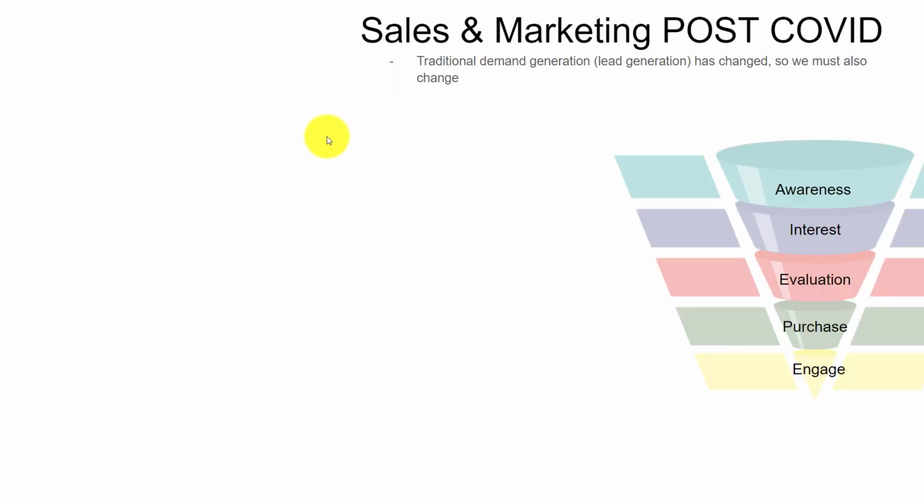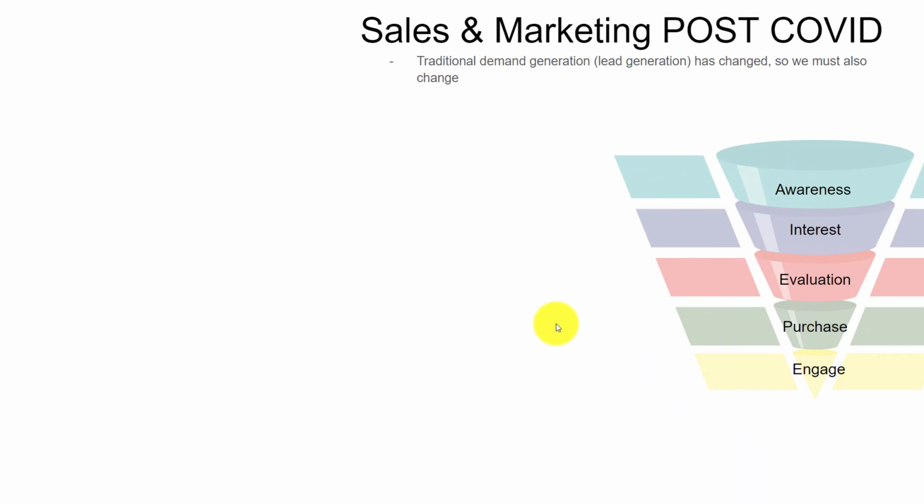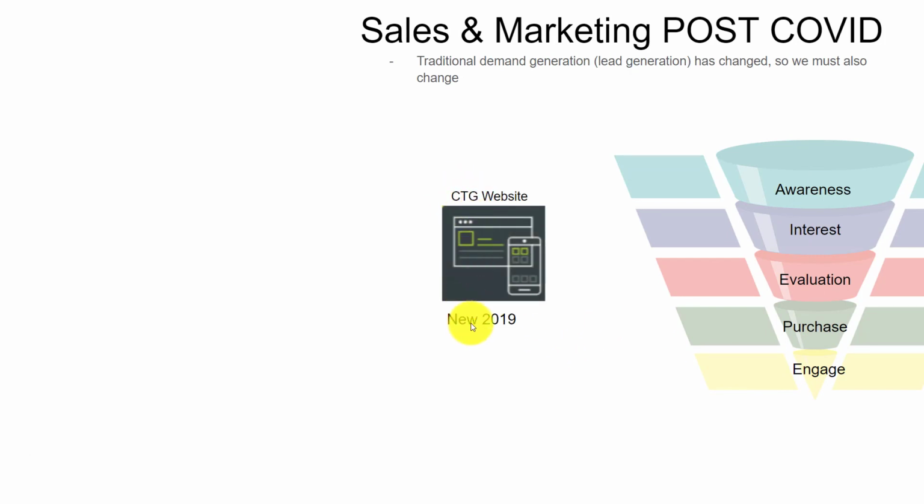This slide is where most of the communications come in. So, I've got sales and marketing post-COVID. Traditional demand gen lead generation has changed, so we must also change. And what I've got here on the right is the buying cycle. It really holds true for just about any business. So for CTG, we've got awareness, interest, evaluation, purchase, and engagement. And from there, we've got the CTG website, which was built at the end of 2019.